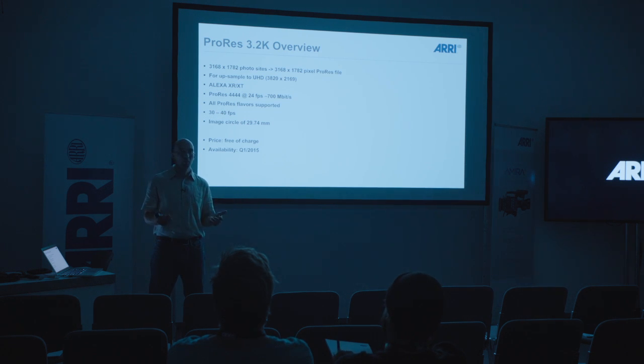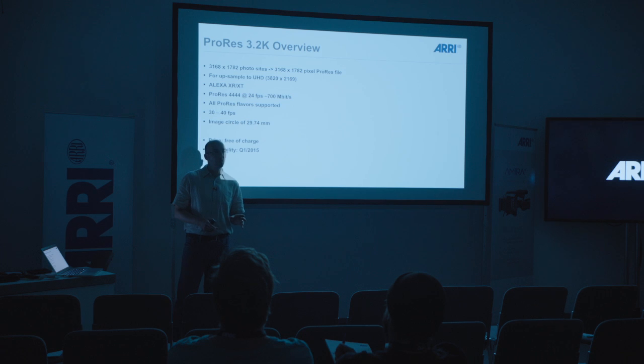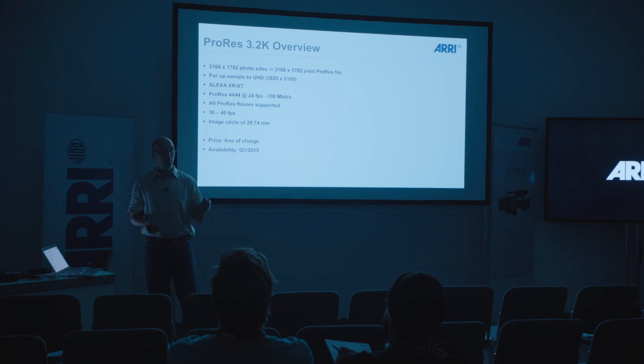This should be available at the beginning of next year. We've done the first tests. It'll work on the Alexa XT and XR cameras, so this will not work on the classic cameras. And actually, since we announced this about three weeks ago, we've gotten a great increase in orders for the XR upgrade module. It's yet another reason to upgrade to the XR upgrade module.